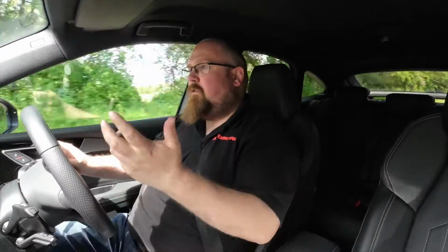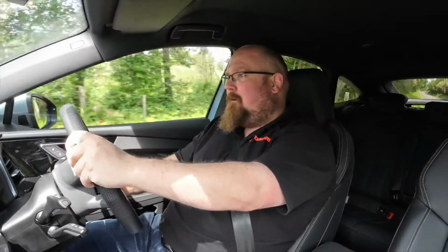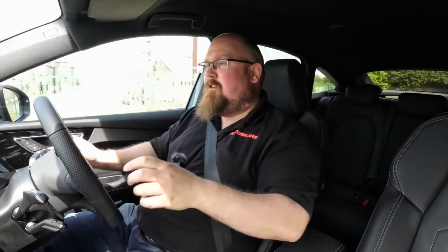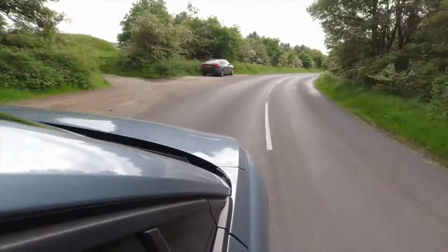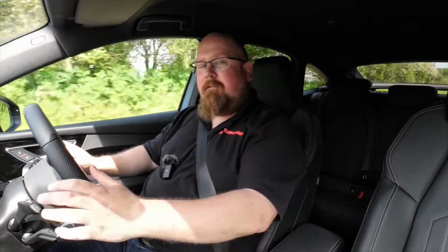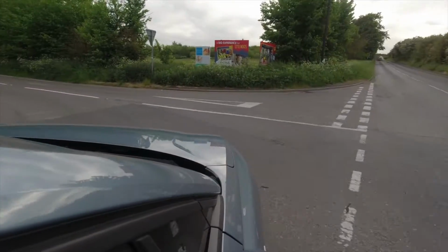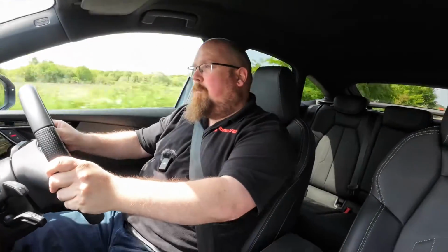And then if you do decide you want to put it into dynamic or sport mode, the first thing you find is, yes, the suspension firms up. There's actually a nice amount of feel coming from the steering. I mean, yes, you don't feel fully connected to the front tyres, but it is very responsive and reactive, and as a result, it does feel quite agile. But again, it just doesn't feel like a truly fun car to chuck around in the corners. Something like the e-tron GT will definitely tick that box for you.